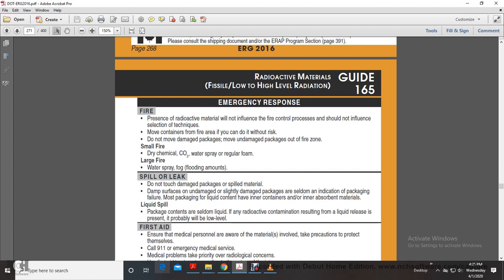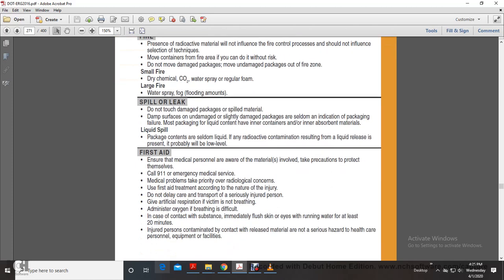Small fire: dry chemical, CO2, water spray, regular foam. Large fire: water spray, fog, flooding amounts of water. Spill or leak: do not touch damaged packages or spilled material. Surface contamination is seldom an indication of packaging failure in undamaged or slightly damaged packages. Most packaging for liquids can contain inner containers or inner absorbent material.